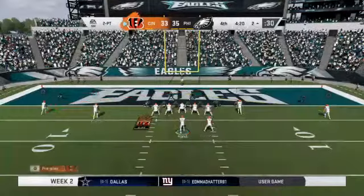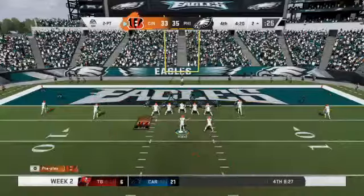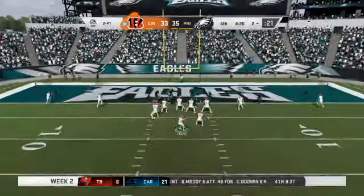Kill, kill, kill. Smooth. Check Mike 57. Mike 57. Now.